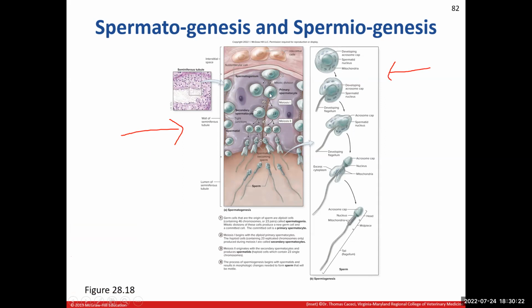It divides and yields 2 primary spermatocytes, again both diploid. That's a mitotic division. Now we're going to engage in meiosis. The primary spermatocyte yields 2 secondary spermatocytes, but they each have half of the chromosomes, so 23 and 23. Then those secondary spermatocytes undergo meiosis 2 and yield 2 more cells each, so we have a total of 4 cells from our primordial germ cell. We're moving towards the center, towards the lumen, and this is where we start to see the transition from spermatogenesis to spermiogenesis, where our spermatids develop into our actual adult sperm cell.